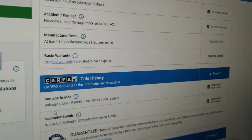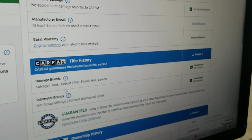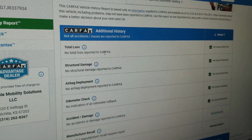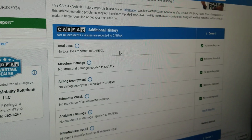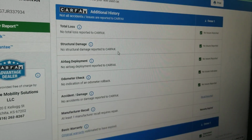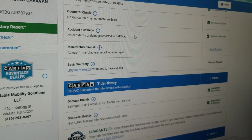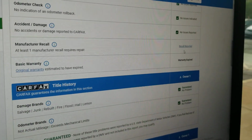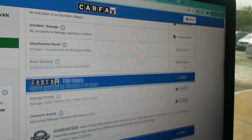As we scroll down, Carfax shows no salvage, junk, rebuilt, fire, flood, hail, or lemon brands on the title, and they show no total loss. So this is not one of the super risky salvage or rebuilt titles. This is one owner, clean title, no accidents. Carfax shows no structural damage, airbags have never deployed, odometer's accurate, no accidents or damage, and it does have an open recall, which you can take over to any Chrysler or Dodge dealer. They will fix that at no charge for you.